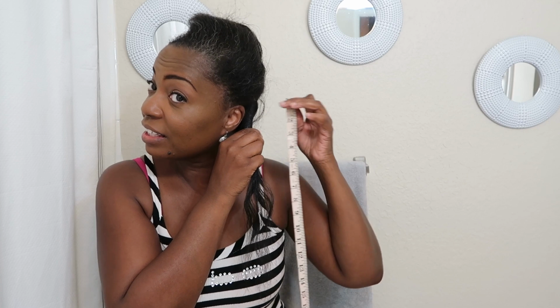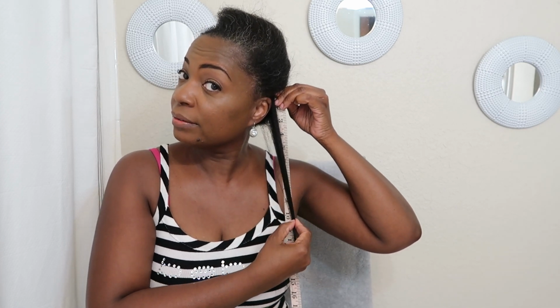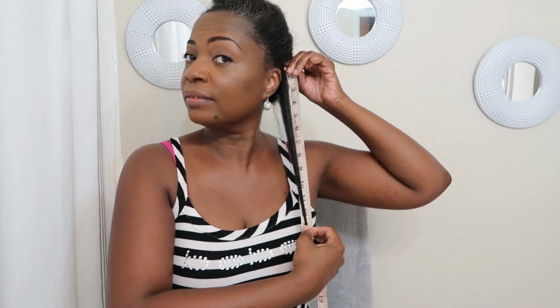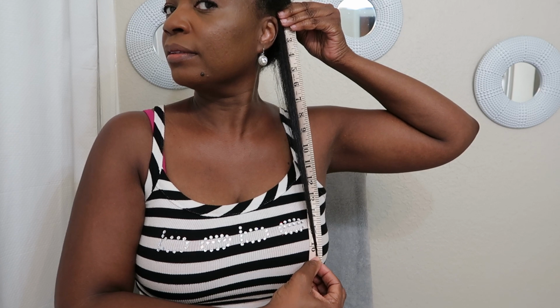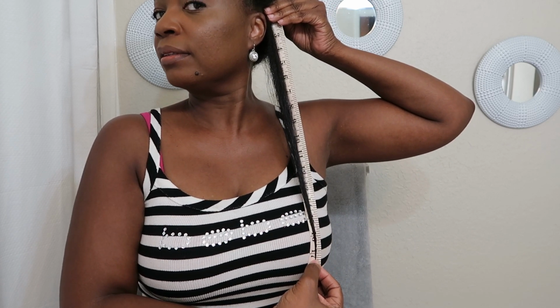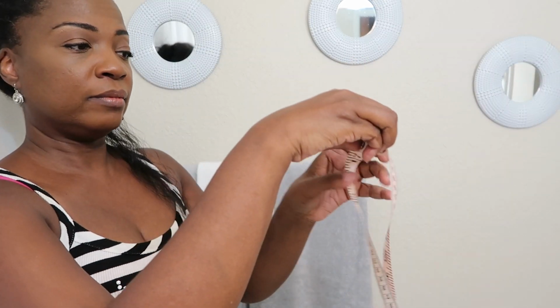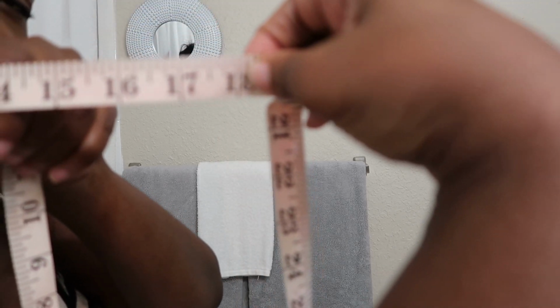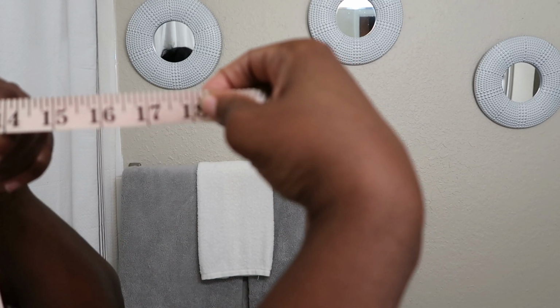Now I like to measure more than one time, trying to be as accurate as possible. Once again, pretty thin, about right here. We're gonna stop right there. That puts us over 18. Sorry, my face is in the camera, so it's trying to focus on my face, but you see that, guys? That's where we are. So is it safe to say 18?